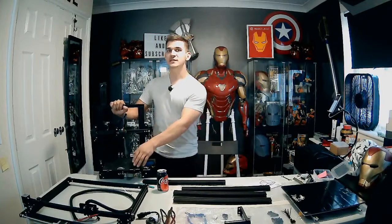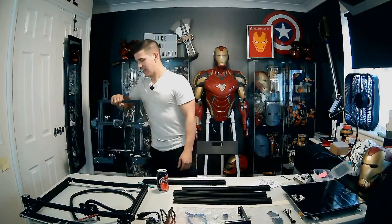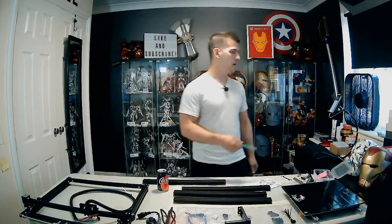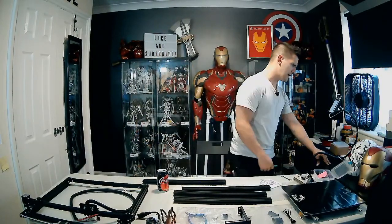I think they're using a subpar quality Capricorn tube, and it's showing. It doesn't help that it's a dual drive extruder. Those don't help at all. Honestly, I'm about to downgrade my Max from a dual drive because it's that shitty. I hate dual drive extruders. That's for another day.